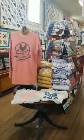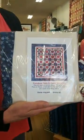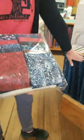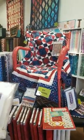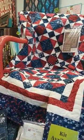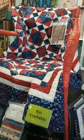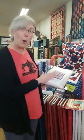First thing is a quilt called Freedom Plain and Fancy. And this is a beautiful collection of Tonga batiks. Let me turn it around because you can see all the pretty batiks there in the plastic. And of course, all those bolts are right here on our shelf of what we've got left. This kit is $129.95 and uses a pattern from Perkins Dry Goods. And we love Celine's patterns. They're traditional, yet they have a nice twist to them, I think. And she's just got some great techniques of how she does things. So what a wonderful kit.